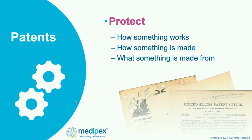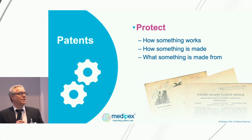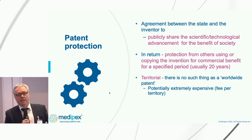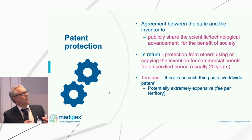So on to patents. I'm not going to go through all of the different types of IP. I'm just going to concentrate on copyright and patents. A patent protects how something works, how something is made, and what something is made of. Basically, a patent is a deal between the state and the inventor.